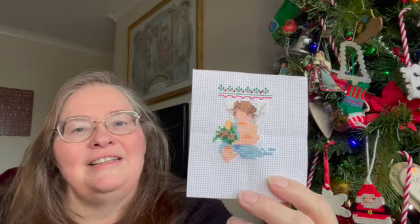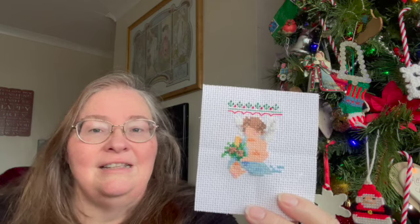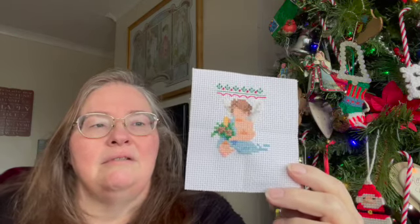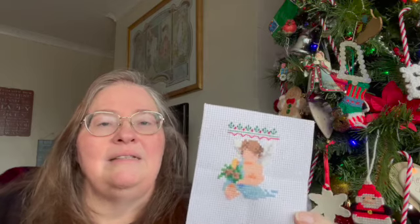A few modifications: the person whoever did the model stitch did the same thing. They made full crosses in the shadowy areas on the Cherub. So I'm on a mission to try to get as many of these cross stitch ornaments done before Christmas. Not to have them on the tree, but just to get them done, because it's just one of those things I don't like having projects lingering. So that is what we've done.